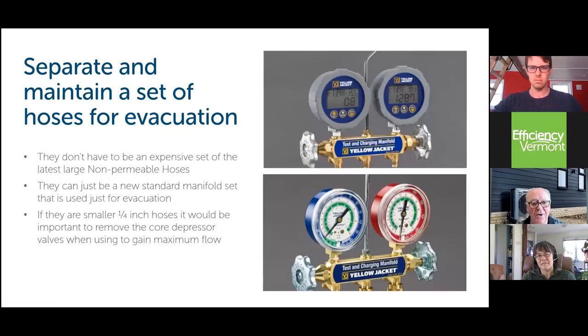Separate and maintain a set of hoses for evacuation only. That's really important because when we do service work with a manifold set, we're putting refrigerant through that. And with refrigerant comes oil. So oil and refrigerant in those manifold hoses are not going to give you a good time when you try to do an evacuation. You're going to have to work through that first before you even get into the system. It's easy to just set a separate set for just evacuation. They don't have to be an expensive set.